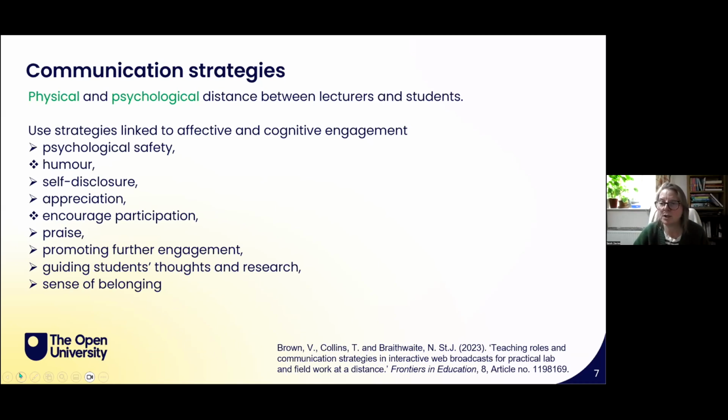And finally, the one I want to mention at the bottom is sense of belonging. Something that's very often difficult to encourage for distance learners is to help them have a sense of belonging as a student, as part of the university, with their cohorts, with their lecturers. And this is an event that we find really useful for helping with students' sense of belonging, through overcoming this psychological distance.